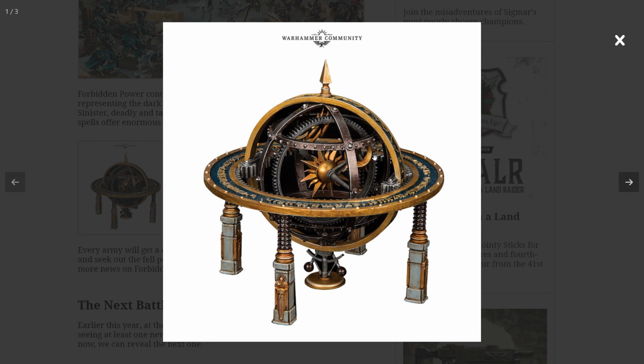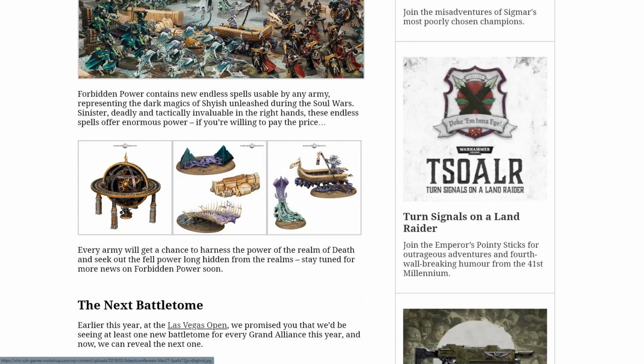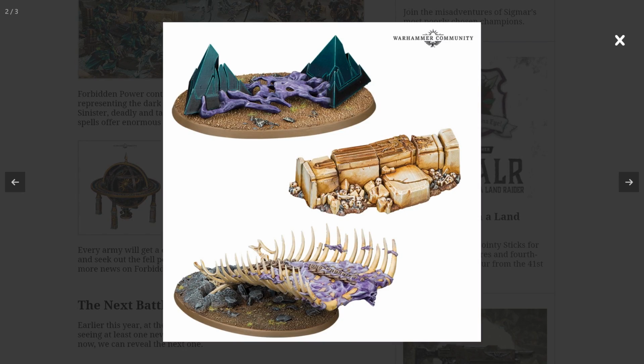I'm a bit of a sucker for the almost not-steampunk observatory, this kind of overly complicated clockwork look, so I quite like it. There's also what looks like scenery on one bit, which doesn't look massively impressive, but the weird goo pyramids get my vote for looking pretty fun. Very odd, very weird. I'm not really sure what to make of them, but they are interesting at the very least. And the flying ribcage with the skull on the front of it is just flat out mental.